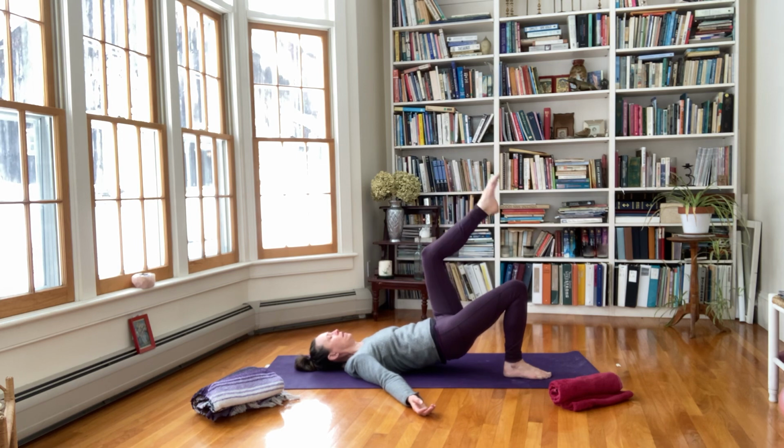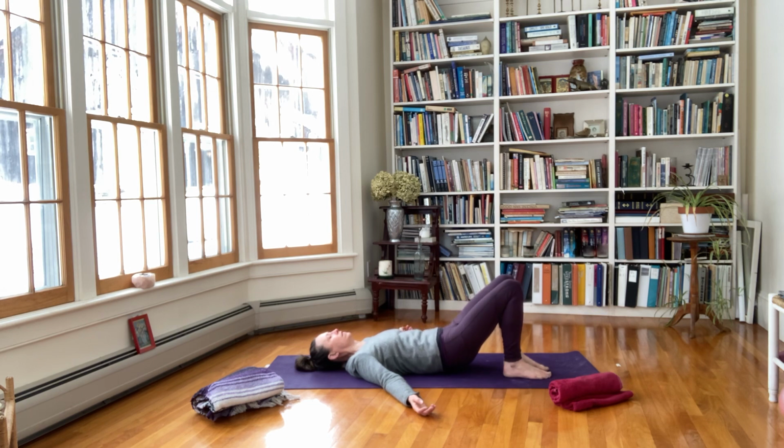And then bend the knee. Keep anchoring as you lower down the foot and then the pelvis. And then relax completely.